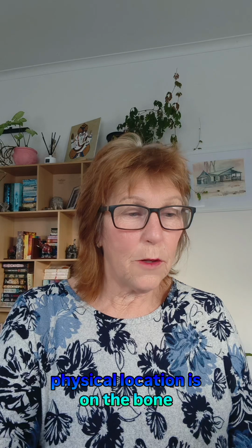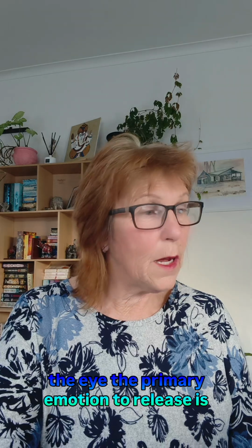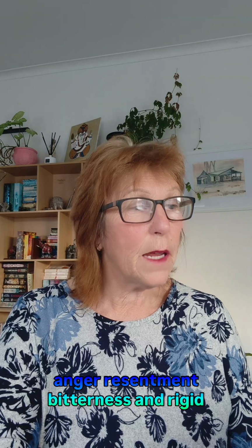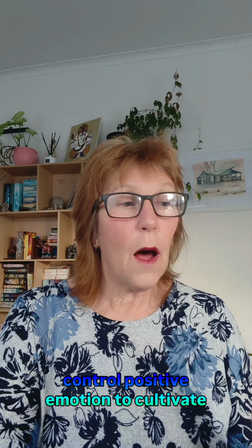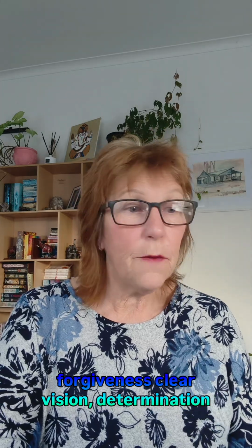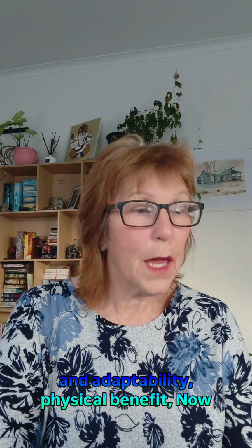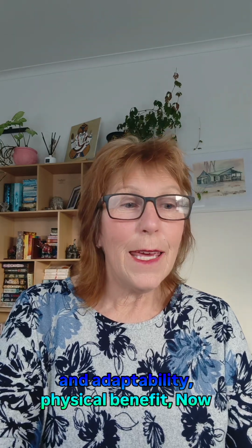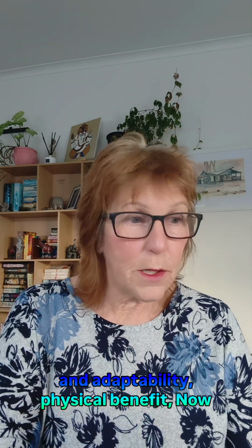So the physical location is on the bone bordering the outside of the corner of the eye. The primary emotion to release is anger, resentment, bitterness, and rigid control. Positive emotion to cultivate, forgiveness, clear vision, determination, and adaptability. Physical benefits: reduces tension headaches, eases jaw clenching, and reduces eye strain.